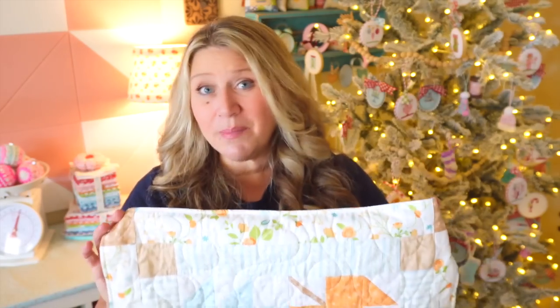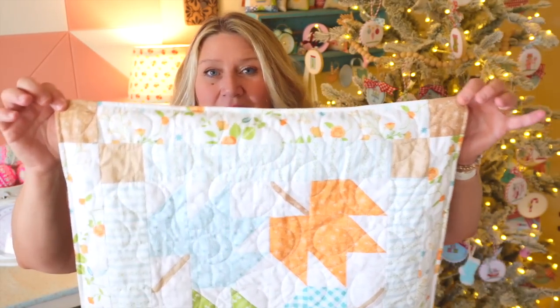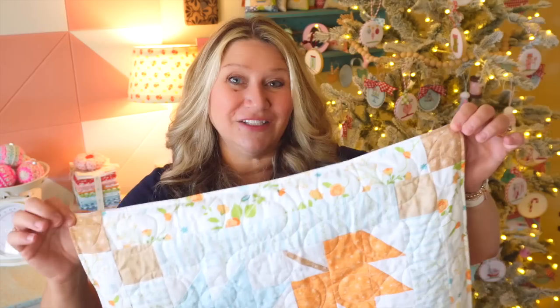I didn't do that to all my pillows, and it's not necessary, but for whatever reason, I just felt like doing it to this one. And I think it kind of gives it a nice little finished edge as well.